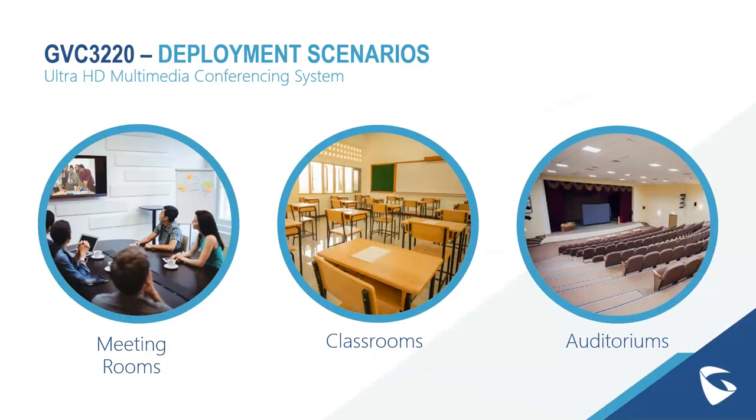So the GVC3220, talking about some of the deployment scenarios here. Meeting rooms are, of course, a completely natural one when it comes to the device. You can easily put this in any size meeting room. This also includes larger conference rooms and even boardrooms. We touched on it a little bit earlier, I think 2 weeks ago, but the vaccine is starting to roll out, people are starting to go back into the office more and more, and some people are still working remote. Conferencing devices in meeting rooms and conference rooms are definitely going to start getting utilized as a way to bring everyone together in one spot.